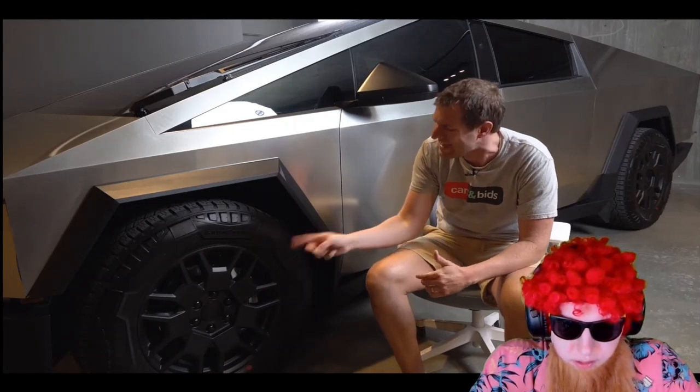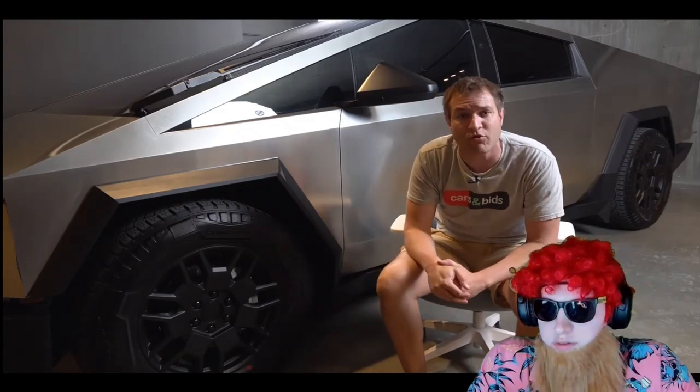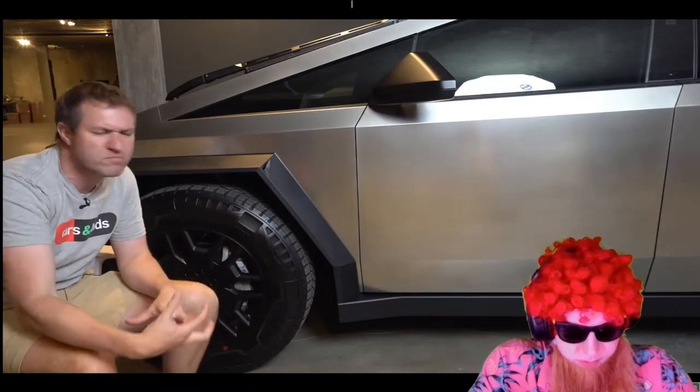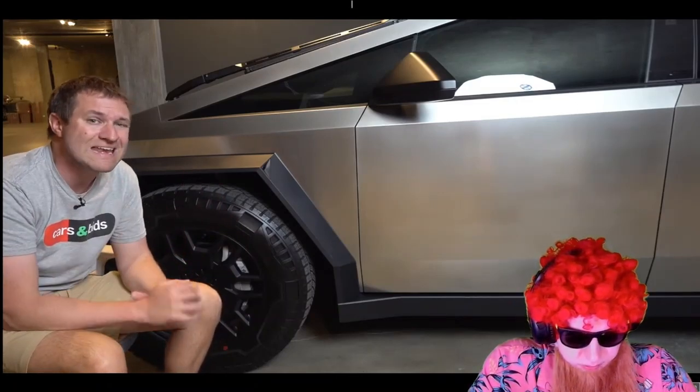This truck had, and these wheels I don't think really look that great, but it's what the Cybertruck has. And next up on the subject of exterior features you might not notice.